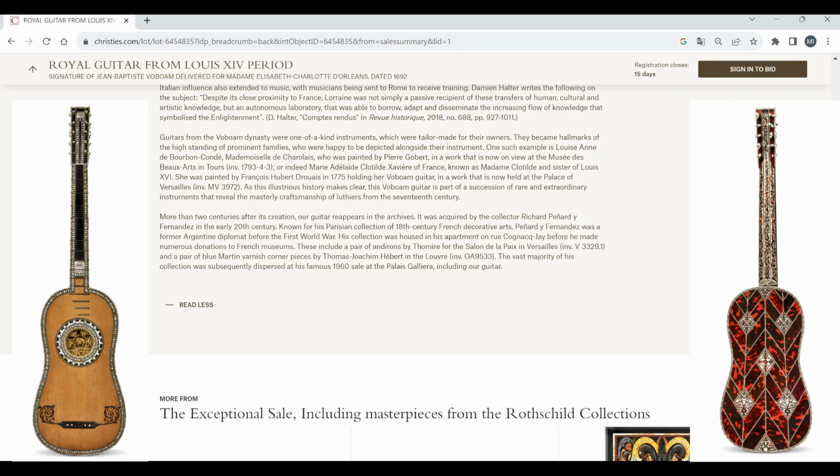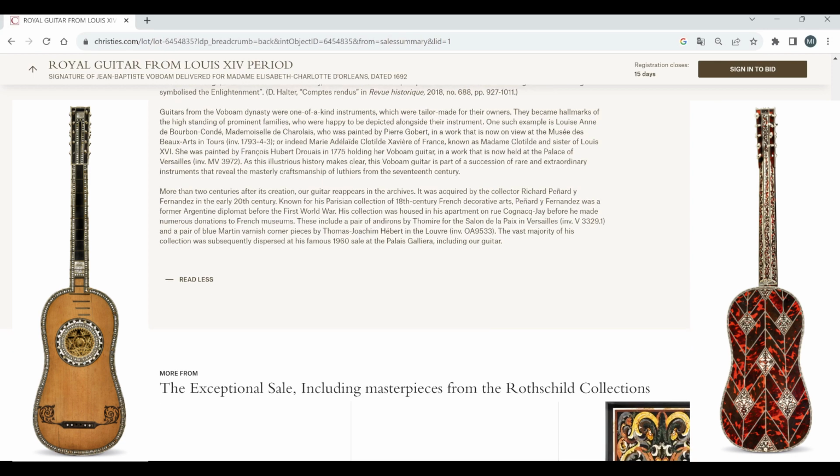As this illustrious history makes clear, the Voboam guitar is part of a succession of rare and extraordinary instruments that reveal the masterly craftsmanship of luthiers from the 17th century. More than 2 centuries after its creation, our guitar reappears in the archives. It was acquired by the collector Richard Penard Fernandez in the early 20th century, known for his Parisian collection of 18th century French decorative arts. He was a former Argentine diplomat before the First World War. His collection was housed in his apartment on Rue Cognac-Jay before he made numerous donations to French museums.